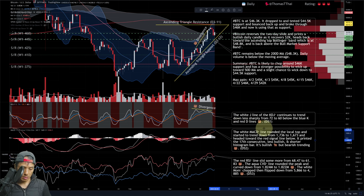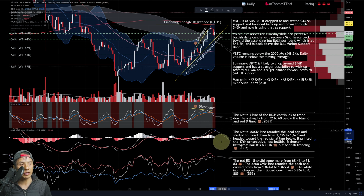There we go. The white MACD line rounded the local top, as you can see right there, and it started to trend down from 1,736 to 1,673, and it's heading towards the red signal line here. And you can see that it's putting in the 17th consecutive bullish histogram bar, but it's diminishing in height, and the color is getting darker, meaning that as soon as this white line drops below the red signal line, this will turn bearish.